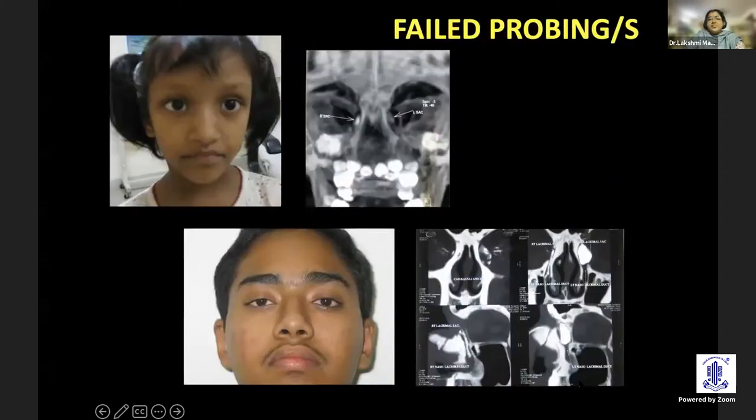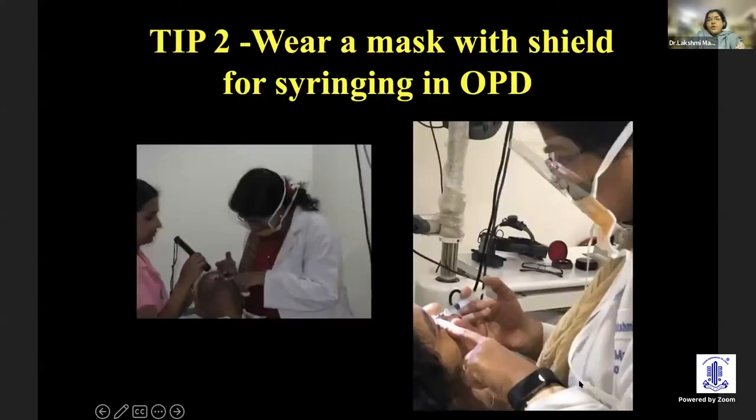This is a child who had stenting in the US with probing. I don't believe in fracture of the inferior turbinate. It causes more trauma to a problem which already exists. They were not sure whether the stent was there or not. Here CT-DCG, I cannot overemphasize, plays a very valuable role in delineating what is exactly happening, because after 2 or 3 failed probings the parents are very anxious. You don't want to land up in trouble, so know what is really happening before you go for a DCR or a revised DCR.